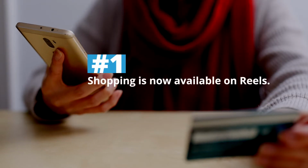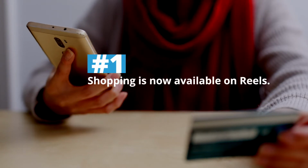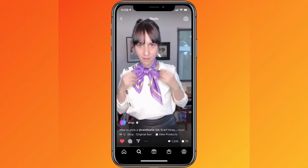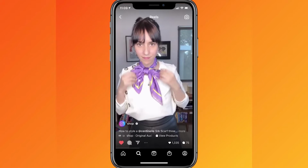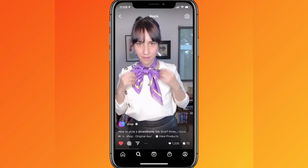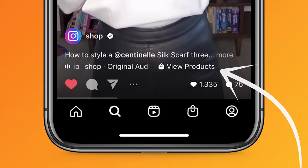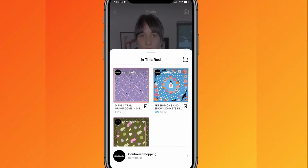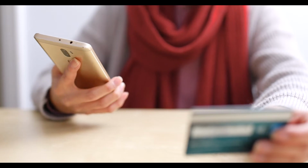Number 1, shopping is now available on Reels. So businesses and creators can add product tags to their Reels, allowing users to shop directly from their content. Users just have to tap the View Products button on your Reels, and they'll be given the option to view the product in more detail right there within the app, with a link to direct them to your website.